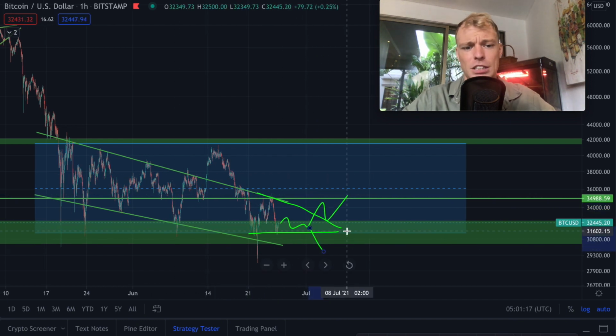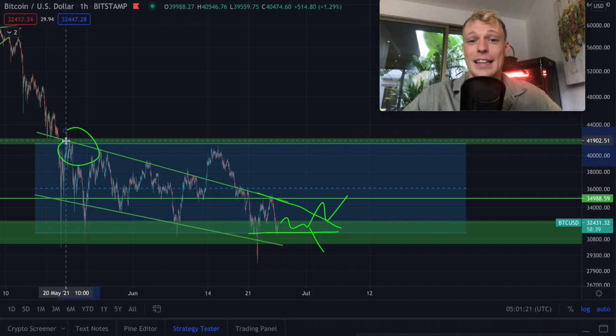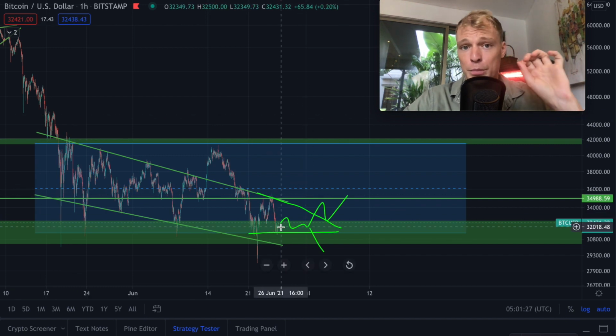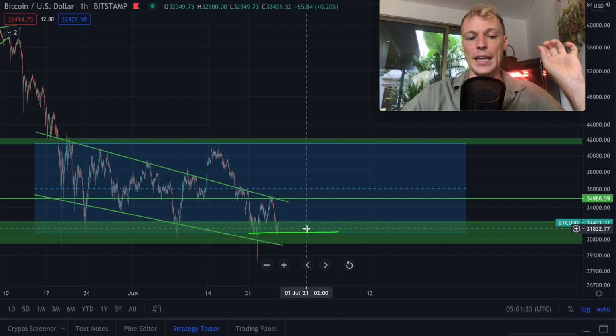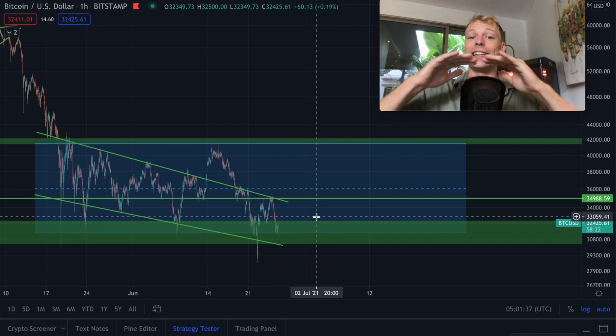I think the declining resistance is quite significant because we have been creating that since the beginning of the channel, guys. But right now, even though we have seen that rejection from this level and we have seen quite a drop in the Bitcoin price, I would still be cautious with being bearish as long as we are holding that uptrend on the daily RSI.